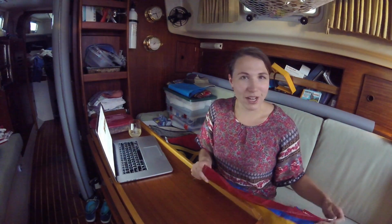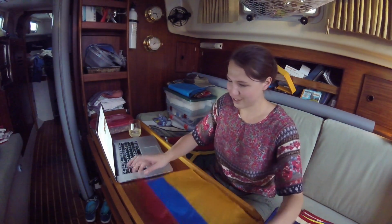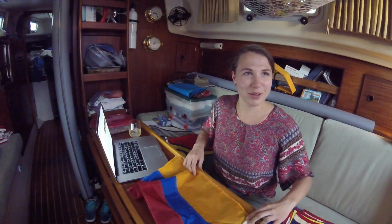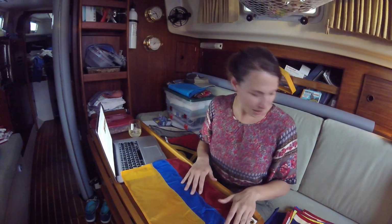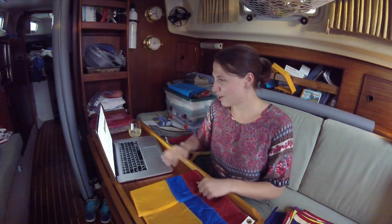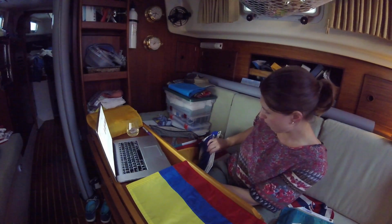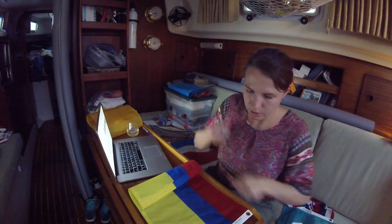I think it would be good practice to fly them correctly, not upside down. That probably would be a bit offensive to them. Some of these are labeled, but we want them all labeled because it'll be nice to just go through and look for a name, not guess. Ecuador. Yeah, 2 Ecuadors. The yellow is up.